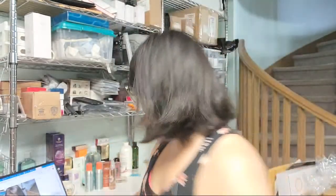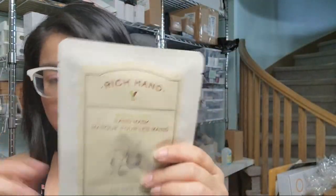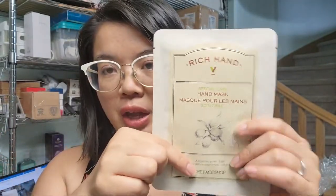All right, and then we have some liners. We have Honey Peach Lip Liner, two of those, and then a Black as Night eyeliner from Glimmer Stitch. And then this was yet another replacement. This is the hand cream. I was trying to get it off on the other one that I spilled on.